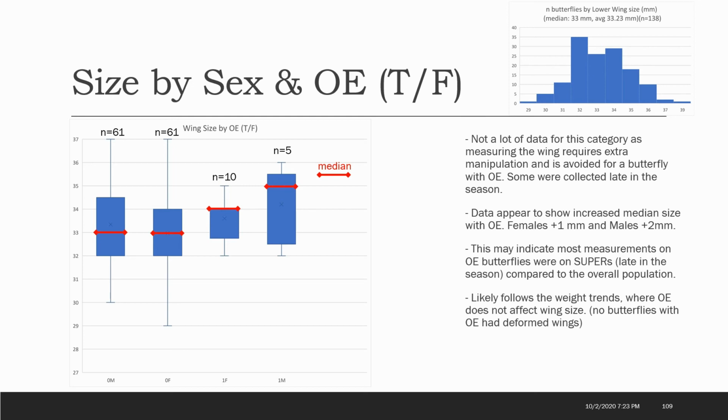And when your butterfly has OE, you don't really want to manipulate it. Towards the end of the season, I decided, well, I should probably collect some data. And you can kind of see this phenomenon here where the OE butterflies tend to have a higher median wing size than the general population. The N is 5 and 10, much lower number of data points than the general population. Can't really tell if it affected the wing size.